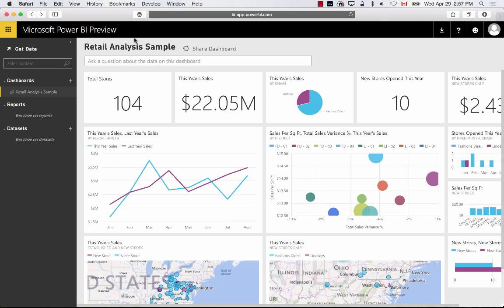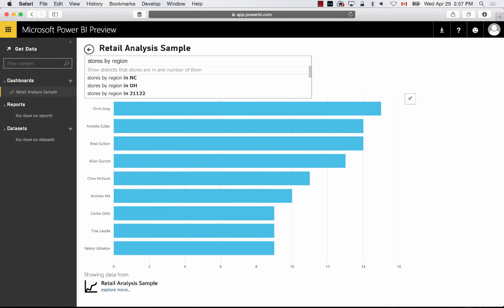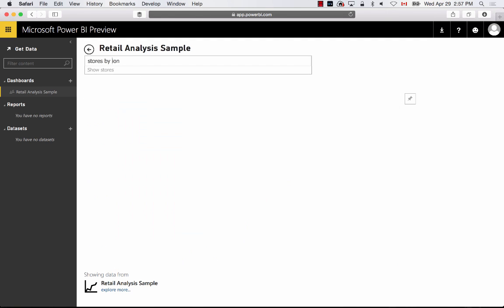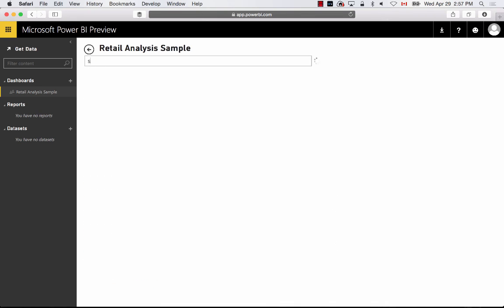On top of that, the more data that you connect, the more data that you put inside of this, you can actually ask it questions. For example, stores. And it shows me all of the stores that it has from the data that I connected. And if I want to say stores by, I don't know, region. Does that work? There it is. Or sales by store, stores by district. There's tons and tons and tons. I can just ask it questions. If I could type, that would be awesome.